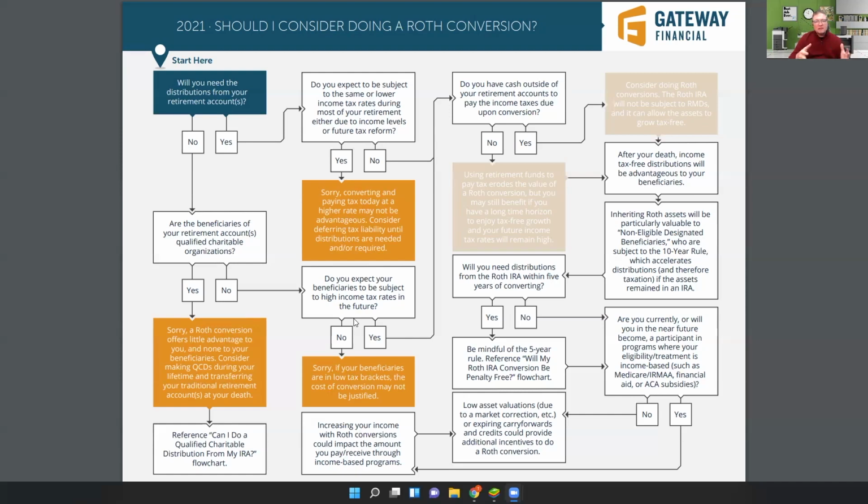So I hope I've left this screen up long enough for you to look at some of the major issues here. Another issue is to be mindful of the 5-year rule. Will my Roth IRA conversion be penalty free? Understand there is a 5-year clock. It doesn't matter how much is in that Roth, but please make sure you understand the 5-year clock and how it works towards distributions. Typically, we don't have a lot of clients that need to withdraw from their Roth to survive. If that's an issue, we're probably not doing a lot of Roth conversions, but the 5-year clock rule is very important.